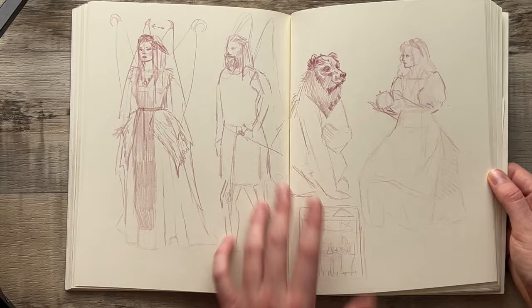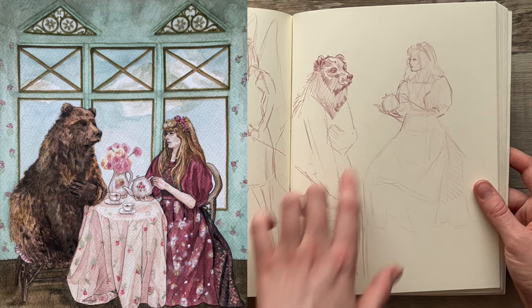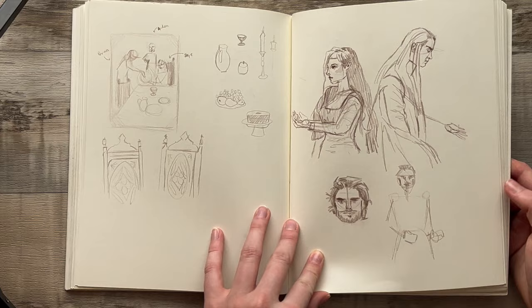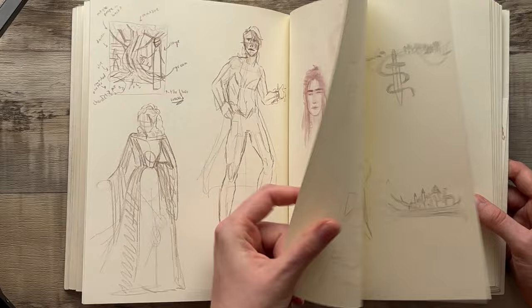This has nothing to do with the commission. This was actually for this piece here, just practicing poses and layout. Back to the commissions. This was the second piece I did for her. More of that. More of that. More of that.